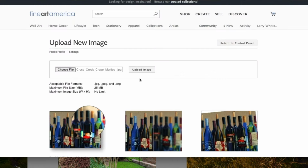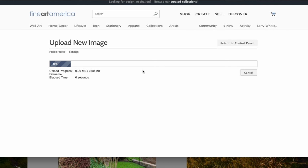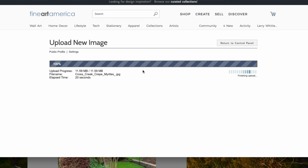Now let's upload it. Now we're gonna upload the painting. I just wanna show you what it decides to call it, not to call it, because I'm gonna call it Cross Creek Crepe Myrtles, or something like that, only because I have another painting called Cross Creek, which was an acrylic on a 16 by 20. But this is a greeting card, so. Okay, so now it's uploading. And what I want to show you is how it describes the painting. And I don't type it in there. You can. I'm going to probably edit it somewhat, but it's interesting to me.